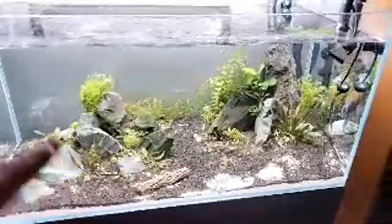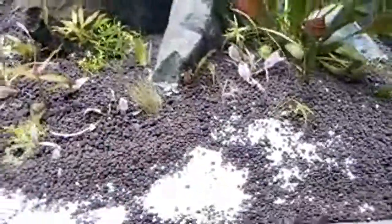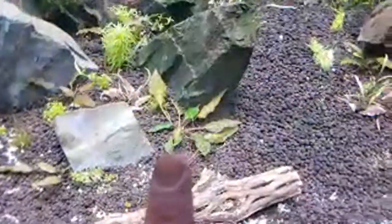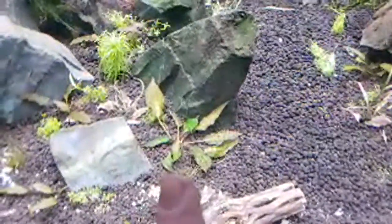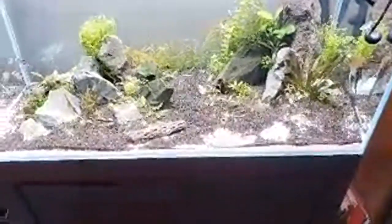If the carpet just doesn't take, like, for instance, some of this stuff that is in the high flow area seems to just not want to dig in. But my Nuri crypt, which is like crocodile Nuri crypt, I think it's called, is doing super well, and it's just beautiful. That's from, who sent me that?